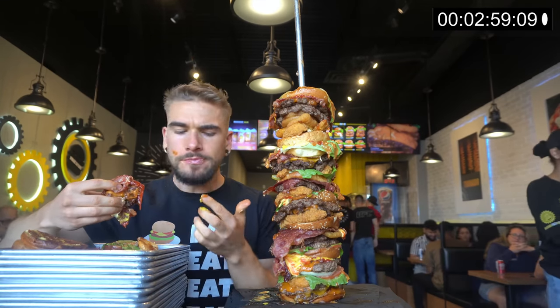But they do have a double, they do have a triple burger. That is a full pound of beef on it as well. So you can even just try that one. Maybe add an extra patty if you're really hungry, but woo! Crazy guys.